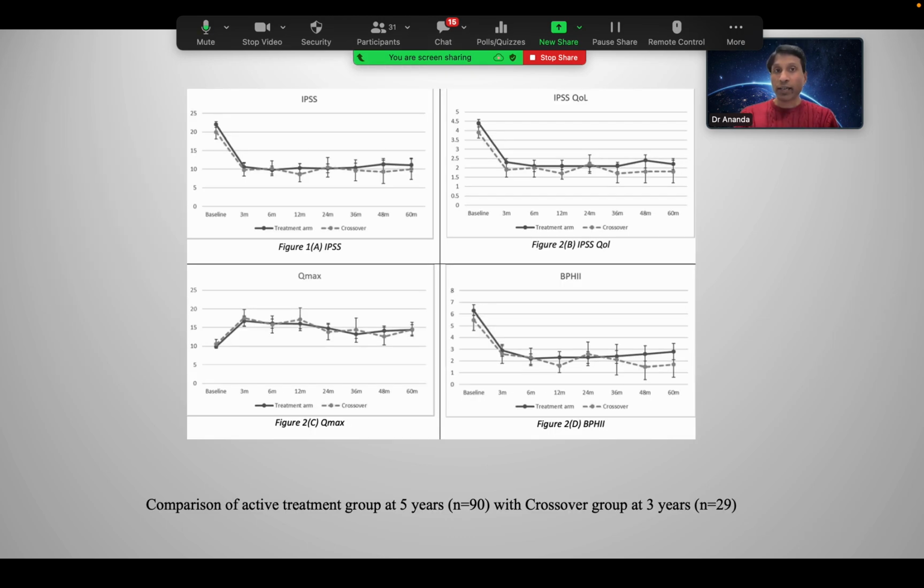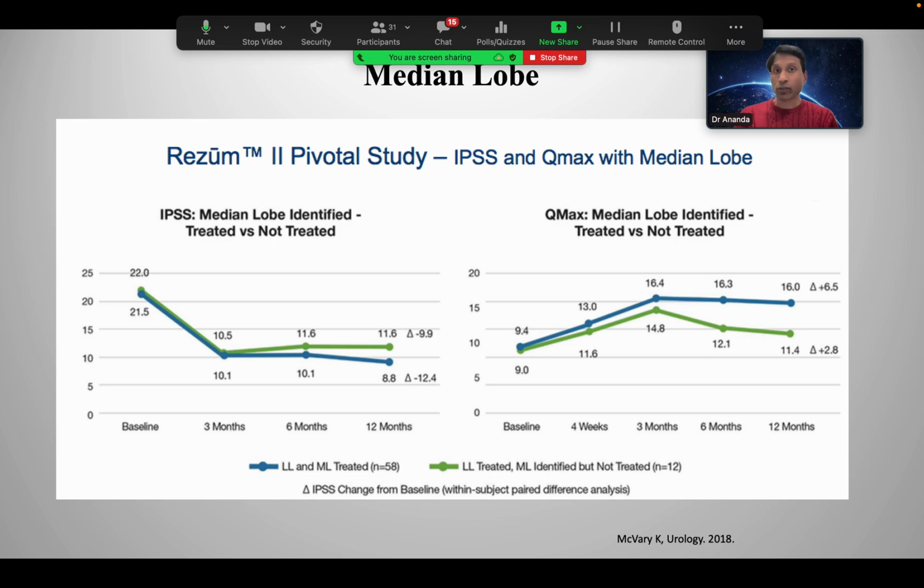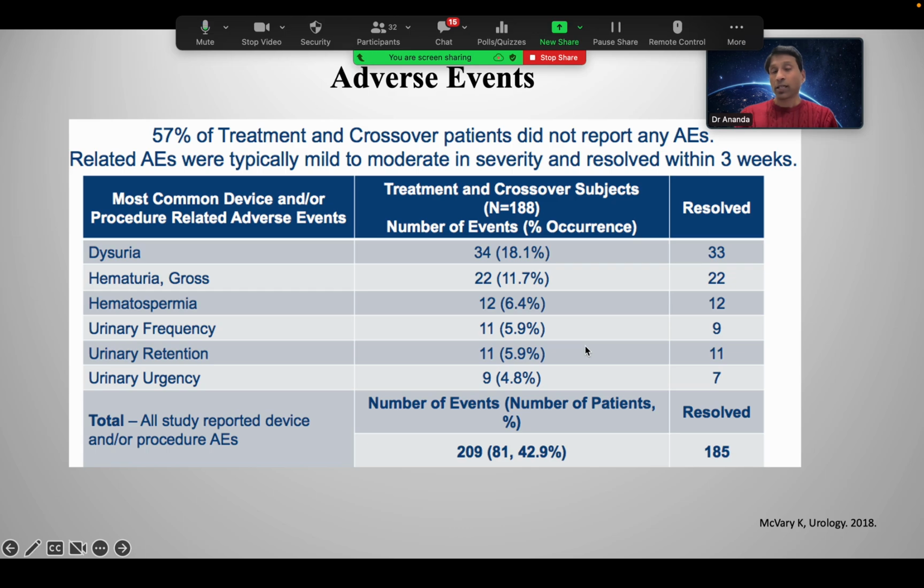Again, good improvement in IPSS, good improvement in quality of life score, and even the median lobe studies showed good improvement in IPSS and Qmax. And study-wise, they're all quite supportive. There is no doubt in that.